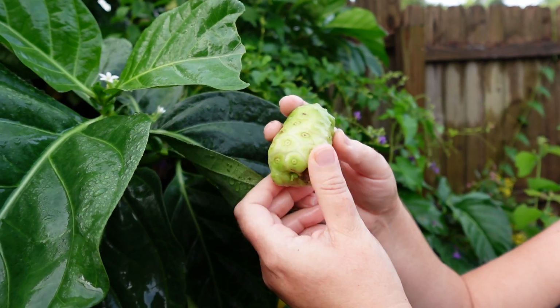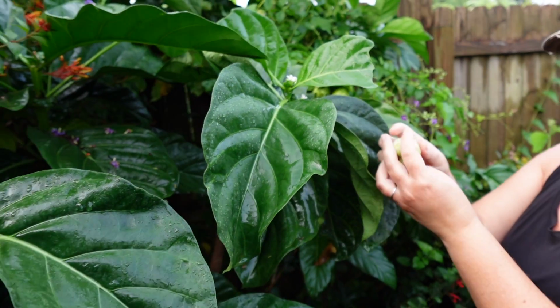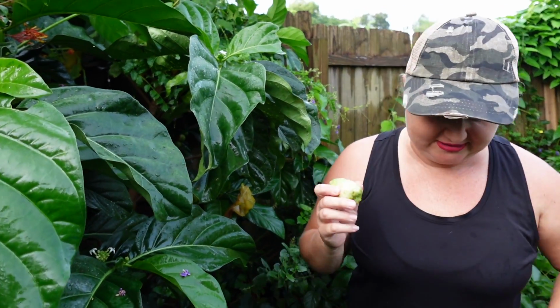So this is noni fruit. We're going to try some shortly. We're going to make a video on it. It doesn't smell yet, but it'll get translucent. You'll see in the video.